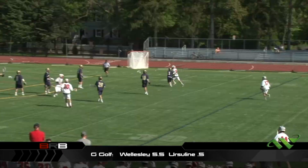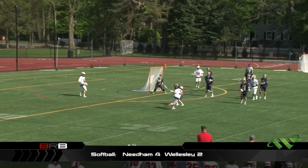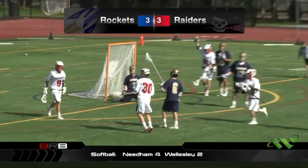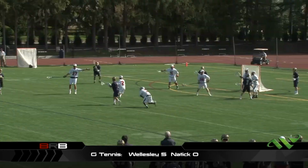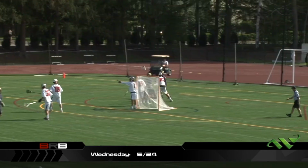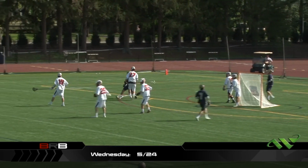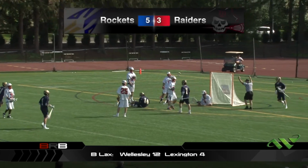Wellesley opens up this second down by a score, but look to quickly change that. And freshman Will Manning wastes no time and buries it sidearm. We're locked in a tie again, this time 3-3. But back-to-back scores here by Antonio Trabuco would give Rockets back the advantage, with a 5-3 lead and looking to have that momentum stay Needham's way.